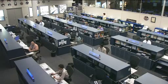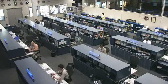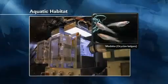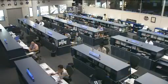Crew members also have a lot of science operations, with Hoshide starting the reconfiguration of a new aquatic habitat, plus ultrasound examination of crew members' eyes as part of a continuing investigation into the way microgravity affects the human body.